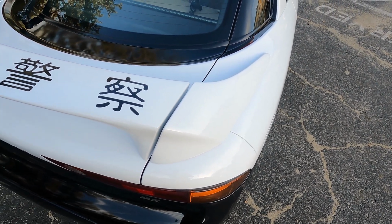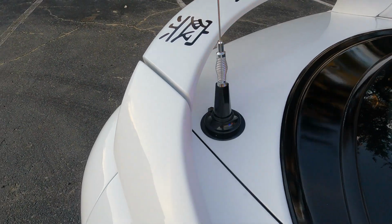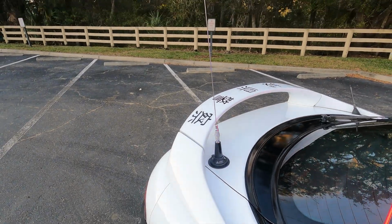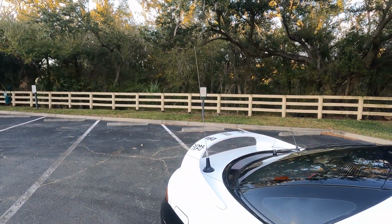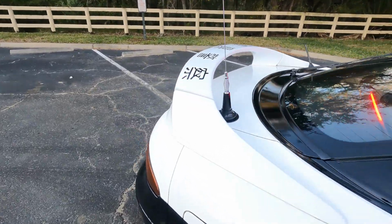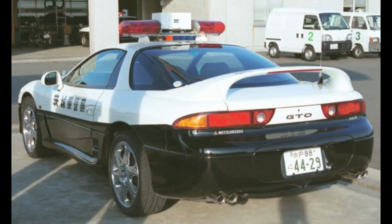I have a large magnetic whip antenna to match the whip on the real car. Across the spoiler is the same kanji as the doors. I actually had some trouble determining whether or not the Ibaraki car had this lettering. The Aichi car did not have it at all. One other car had it on the trunk, and the Niigata second generation car had it on the active aero spoiler.